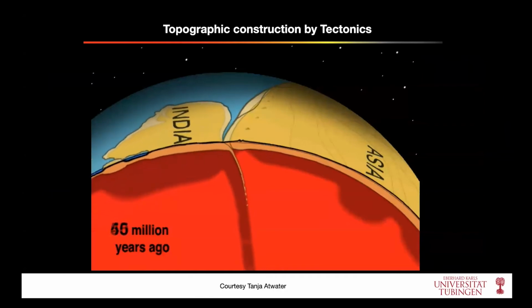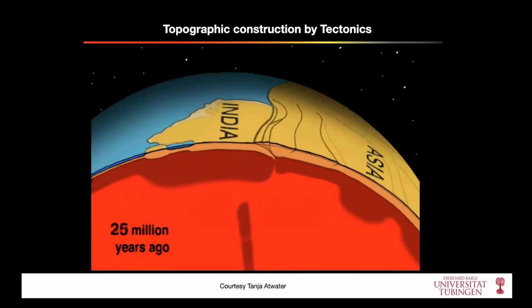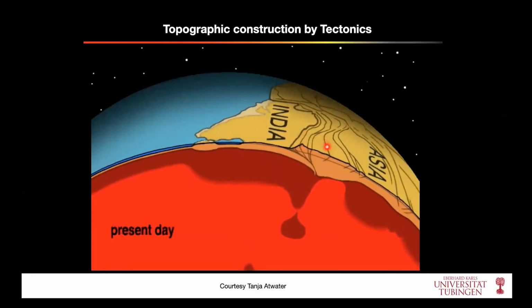There we go. So with plate tectonic processes, basically over many millions of years, we have the collision of different plates intersecting with each other, and you can progressively grow some of the spectacular mountain ranges that we see around the world. And this gives us the elevation distribution that vegetation can grow upon. Now, of course, it's not just about tectonics. That's what creates our mountain ranges.